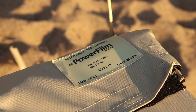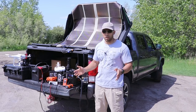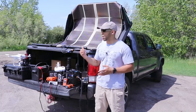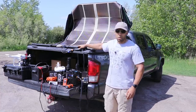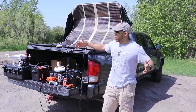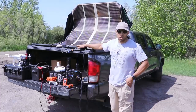Now, Inergy does sell the stationary solar panels, things that you would put in your yard or on your tiny home or on your roof or whatever the case might be. Those are going to be actually more efficient. I think 20% efficiency compared to about 13% efficiency on the thin film amorphous. And basically all that means is that it doesn't require as large of a surface area. So a 120 watt monocrystalline panel is going to be about half the size of this in terms of surface area.